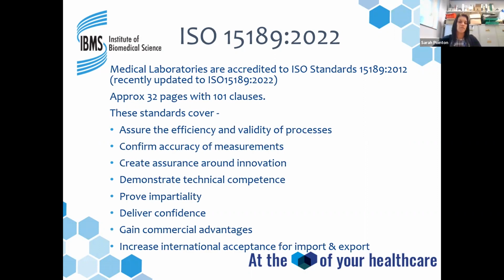So these standards cover numerous things. They ensure the efficiency and validity of processes, confirm the accuracy of the measurements that we do, create assurance, demonstrate technical competence, prove impartiality, deliver confidence, gain commercial advantages, and increase international acceptance for import and export.